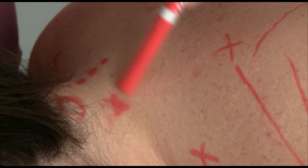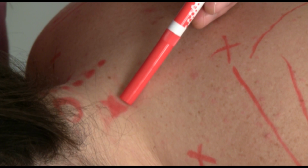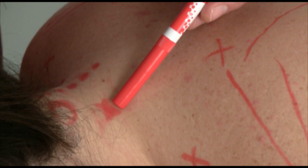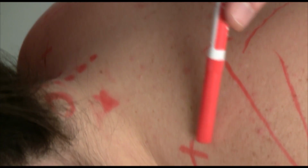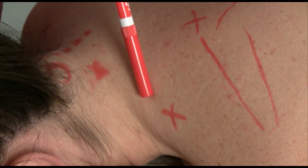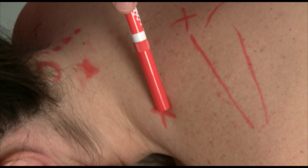So this is why I'm going to recommend to you that you attend a class to make sure that you are thoroughly trained in how to release these particular points. The next 2 points are in the middle part of the trapezius, and you'll find that this is extremely tender in many people.